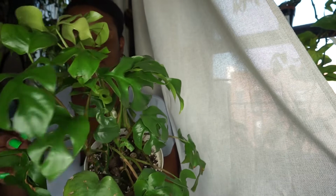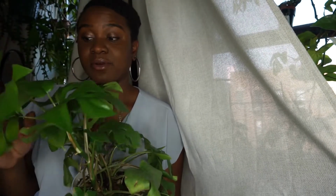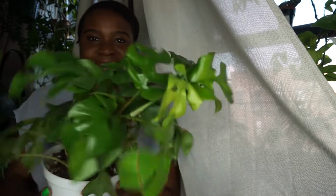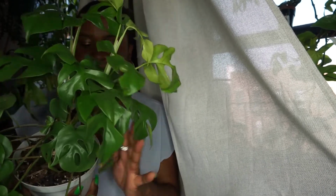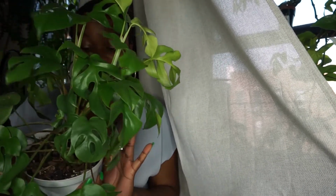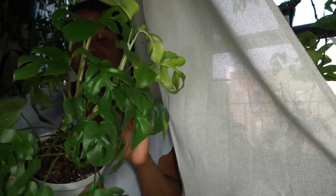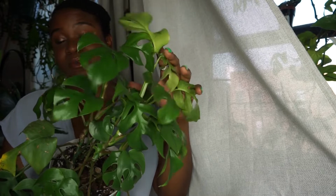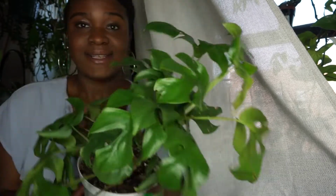But this plant was a little roughed up when I brought it from Florida, but now it's happier, it's growing, it's happy where it's living. I just have to water it a bit more often now that the summer months are here.